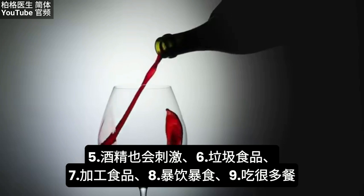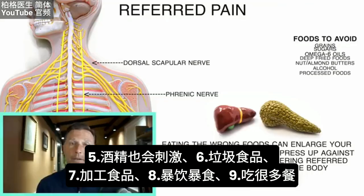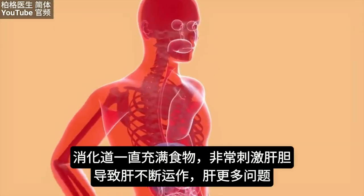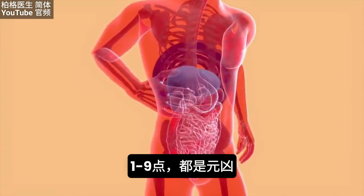Then you have alcohol that can irritate it, junk foods, processed foods, heavy meals, eating frequently. Keeping your whole digestive tract filled with food all the time is going to be very irritating to this area. It's going to cause the liver to have to work constantly, creating more problems. So those are all the big culprits.